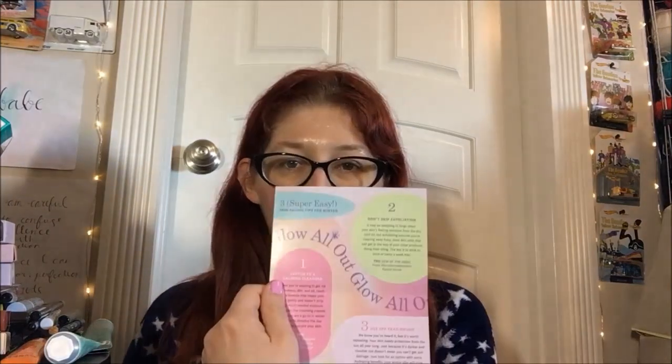It says the same thing that the regular Glam Bag did, so we're not going to bother rereading that, and that's just for Glam Bag X. Do we have product info? We do not. We have Glow All Out and Glow All, I guess, Over. It cuts off on the side. 3 super easy skin-saving tips for winter.